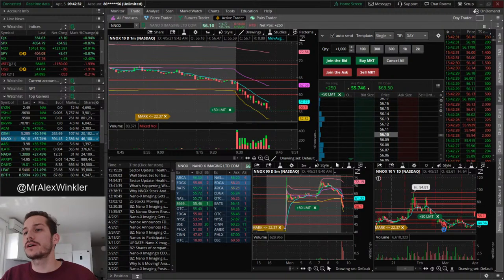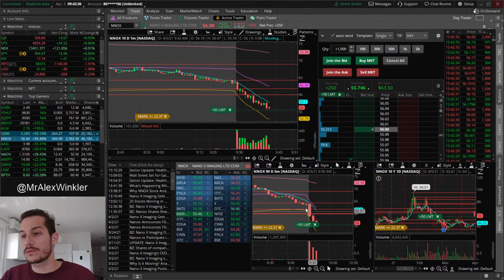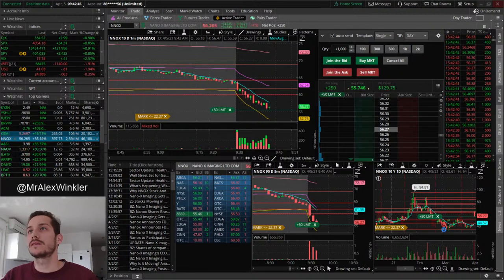Check out the 5-minute chart. The 5-minute chart is devastating on this stock. We're at 1, 2, 3, 4, 5, 6, 7, 8, 9, 10. 10 big old biggies in a row. Nasty.